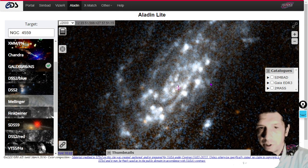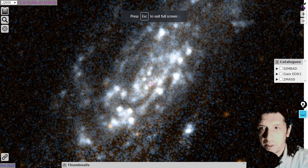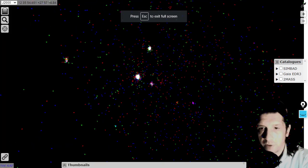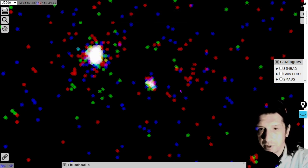And what we were originally showing was the galaxy. This is the UV spectrum. Great view of that. And let's show it on Chandra. Here is the Chandra X-ray telescope, and you can see that very bright X-ray source there.